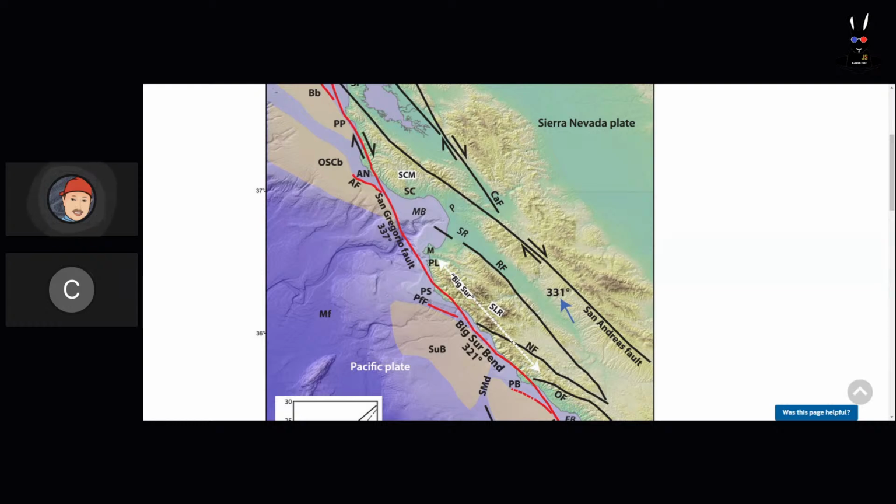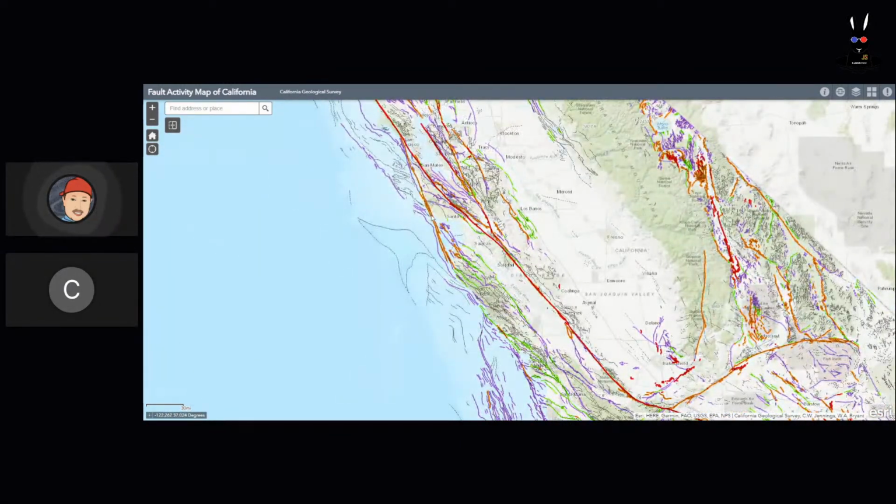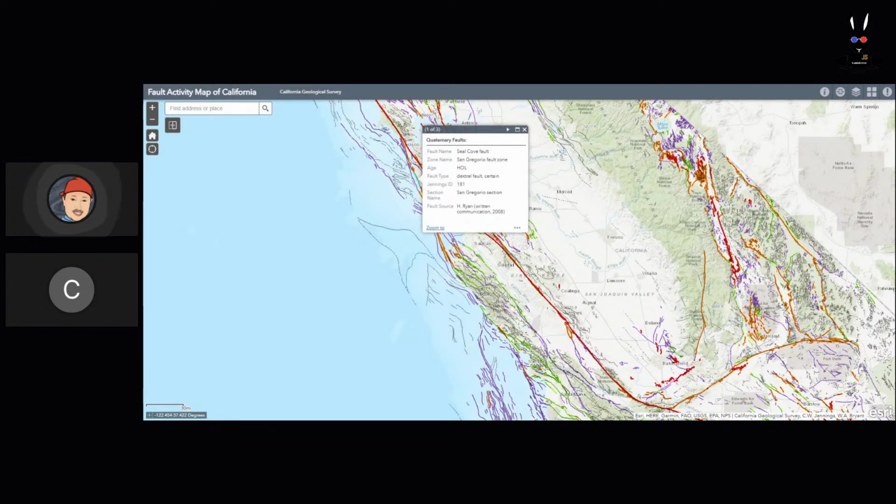Right. In the picture you have on your screen, the northern section of it, that's San Francisco Bay, and San Jose is right here, and the San Andreas kind of comes up through here. The Hosgri, San Gregorio Fault, Big Sur Bend, and Gregorio, not Gorgonio, Gregorio. Santa Cruz is right here, and Monterey Bay, and it goes south of that. So in looking at this, what we're looking at is this orange right here. And if it comes up, it's Seal Cove Fault, San Gregorio Fault Zone.